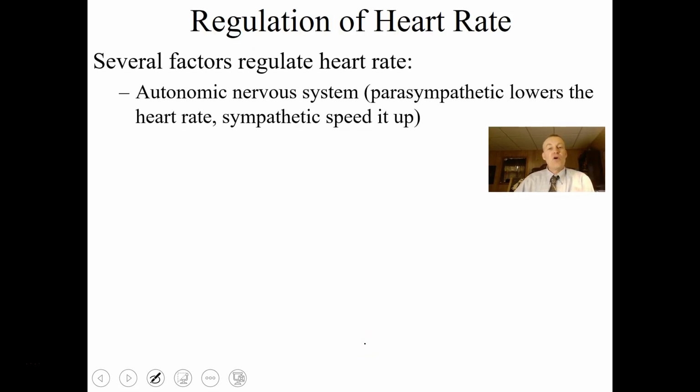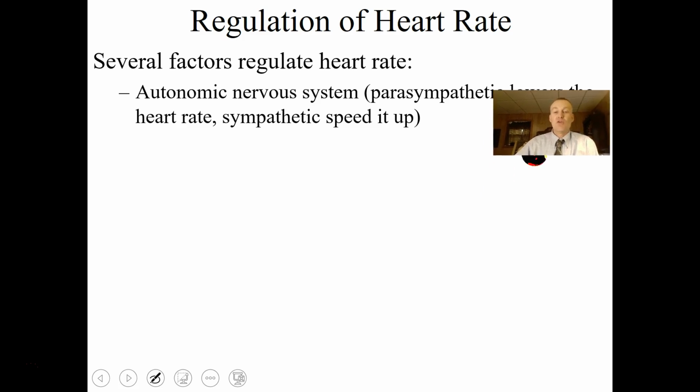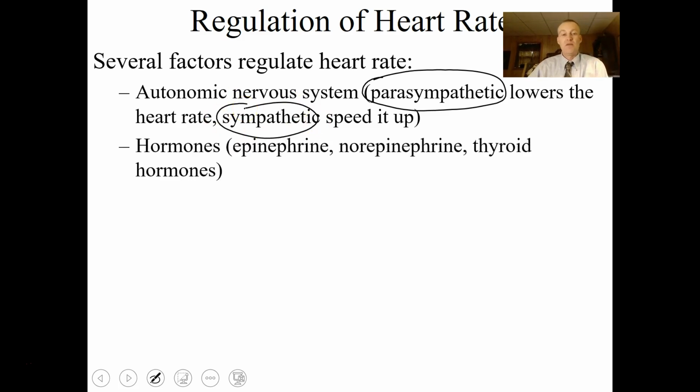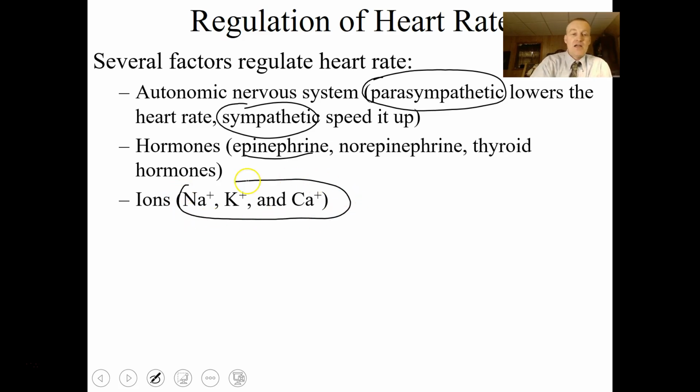So there are factors that affect heart rate. The autonomic nervous system, in regards to the parasympathetic nervous system, lowers the heart rate. Sympathetic nervous system will speed it up. There are hormones such as epinephrine, norepinephrine, and thyroid hormones. Generally, these will speed the heart up. Ions such as sodium, potassium, and calcium will also regulate the heart rate as well.